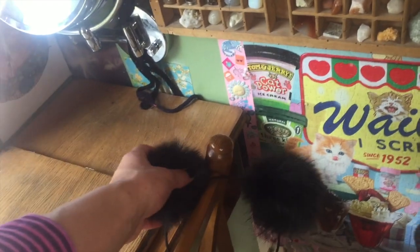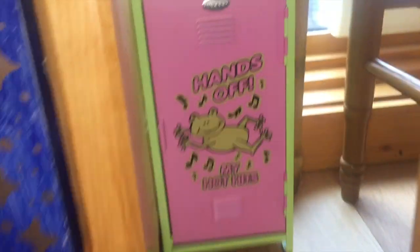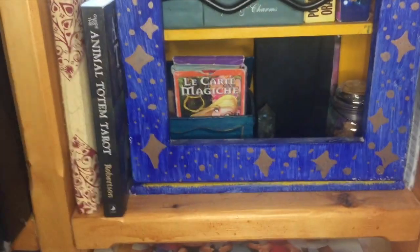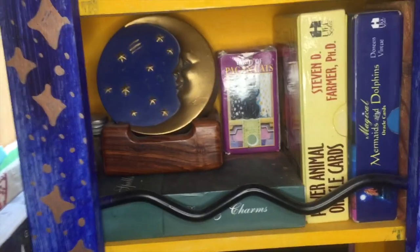This is my makeup desk. I have my little puffy earpieces hanging up there and a bunch of art and posters on the wall. This is my purse I got at the Halloween store. Down there I have a really cool locker that says, hands off my hot hits, and I just think it's so cool. Here is a bathroom cabinet thingy, a medicine cabinet that I painted and put a bunch of witchy things into.